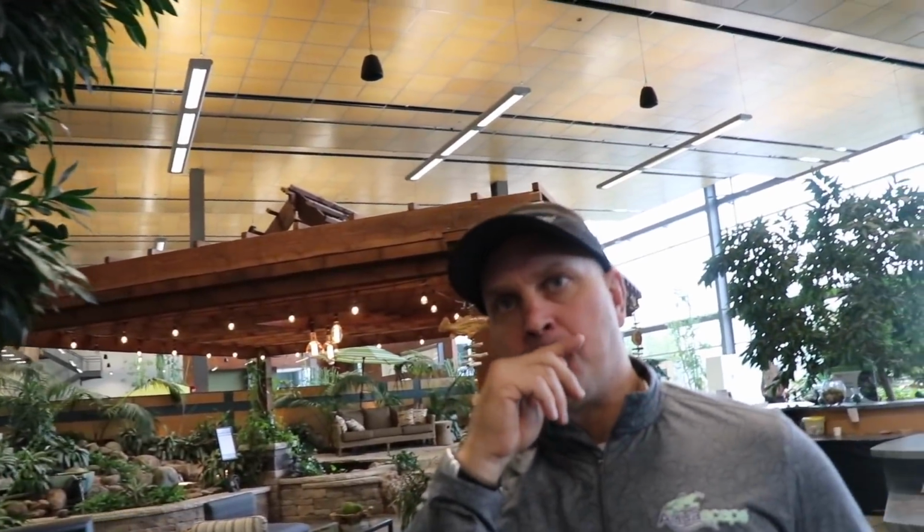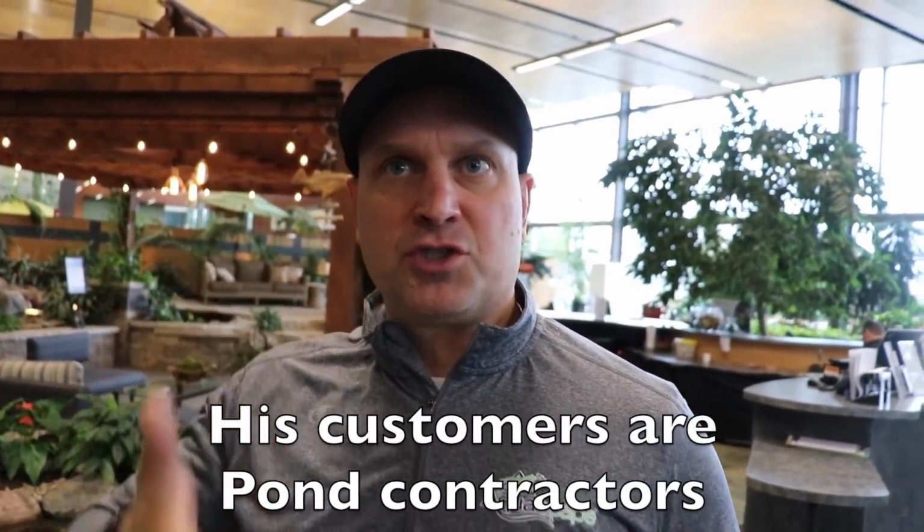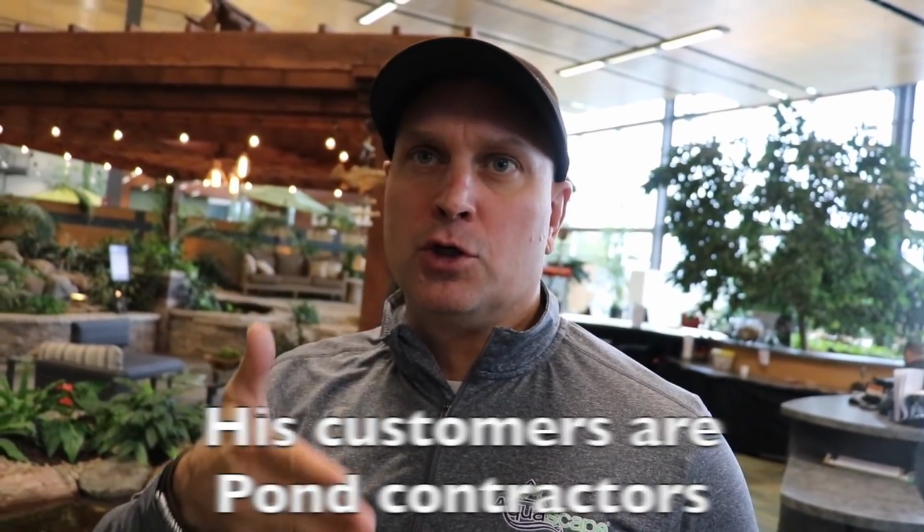What is the material cost on this pond? For a 7x9 pond kit, you're probably looking at about $1,200. And then the only additional expense you're going to have on that is rock, which varies between $10 a ton and $150 a ton. What's the profit on this pond? If you're doing a one for 75, it's a 50% gross profit margin that our customers are getting. They're earning a 50% minimum gross profit margin.